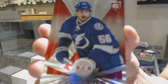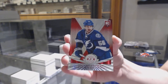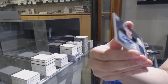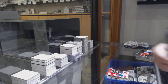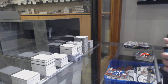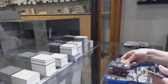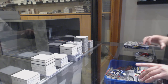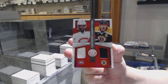Nikita Kucherov for the Tampa Bay Lightning. I always forget he's a 13-14 rookie. I feel like he's been around longer. And Jacob Trouba for the Winnipeg Jets, rookie jersey auto. Rookie for Buffalo of Johan Larsson, and we've got a dual jersey certified competitors between Montreal and Boston, P.K. Subban and Zdeno Chara.